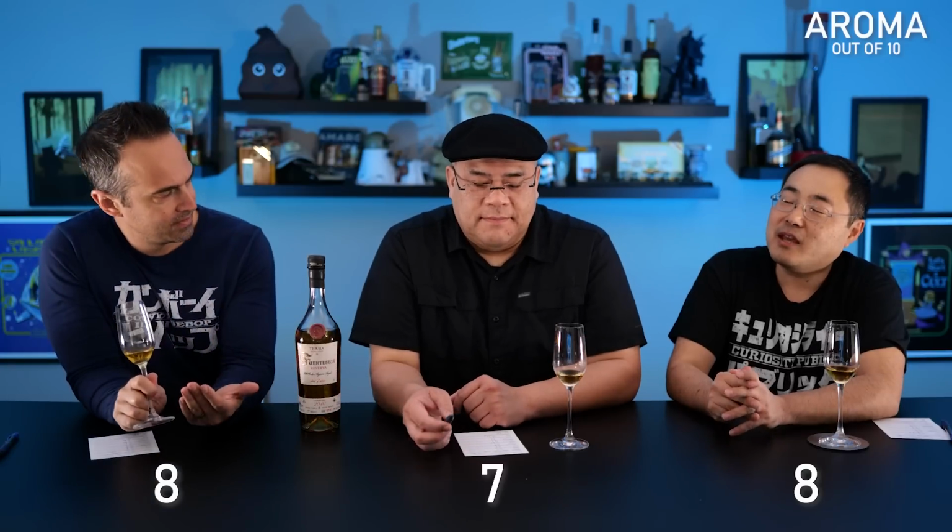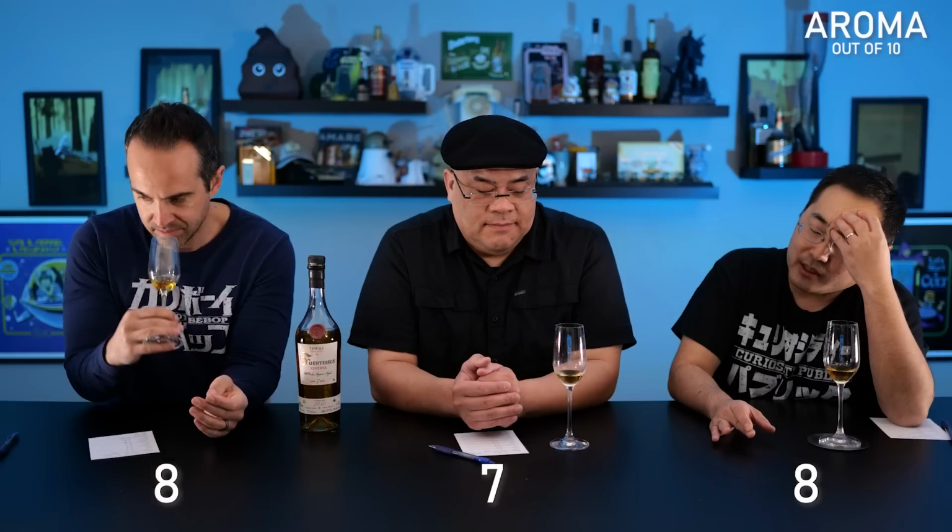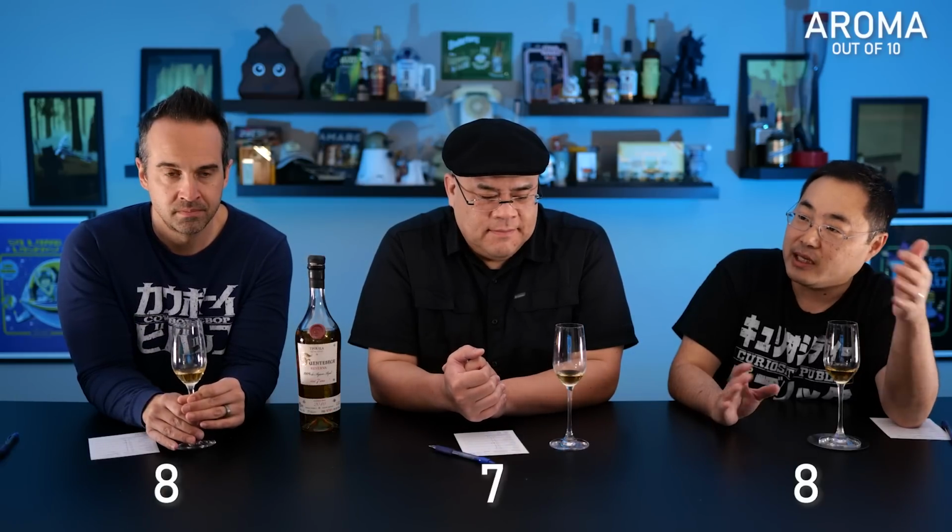To me, it's not off-putting per se. Yeah, it feels like a gap. Like, if I didn't know that this was finished in French staves, California red wine, I would have thought, okay, there's something in here that is not traditional in any whiskey.